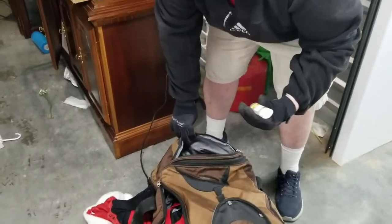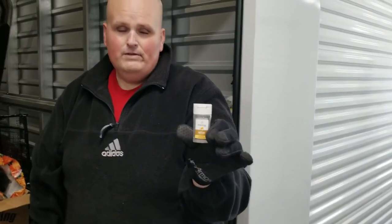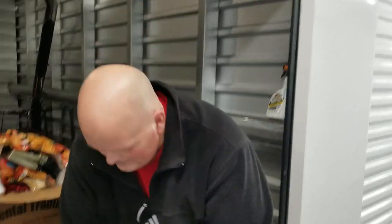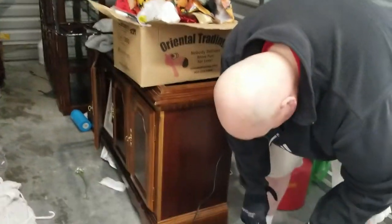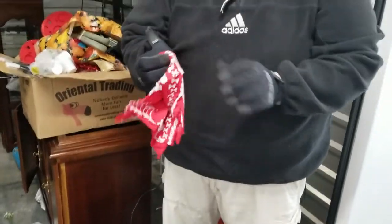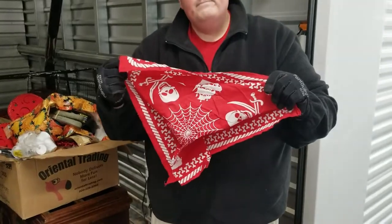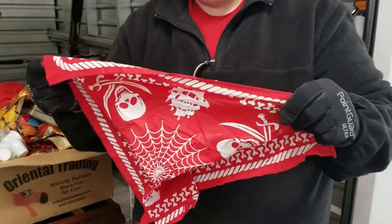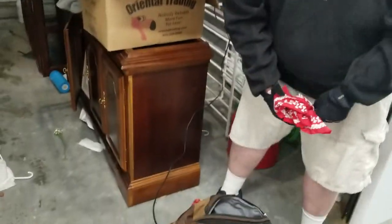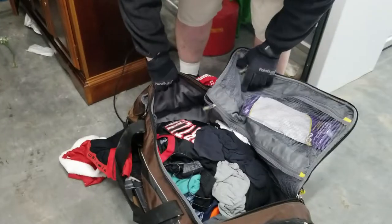We got some Pantene Daily Moisturizer. Little travel daily size. For those of you who plan on living more than a day. Here you go. Yeah, you might get two days of use out of that if you're frugal. Exactly. Water it down, maybe. This guy was a Blood. Look at this. Anytime you put a pirate skull and crossed swords on a red bandana, you know you're bad. Yep. All right. Let's see what we got.